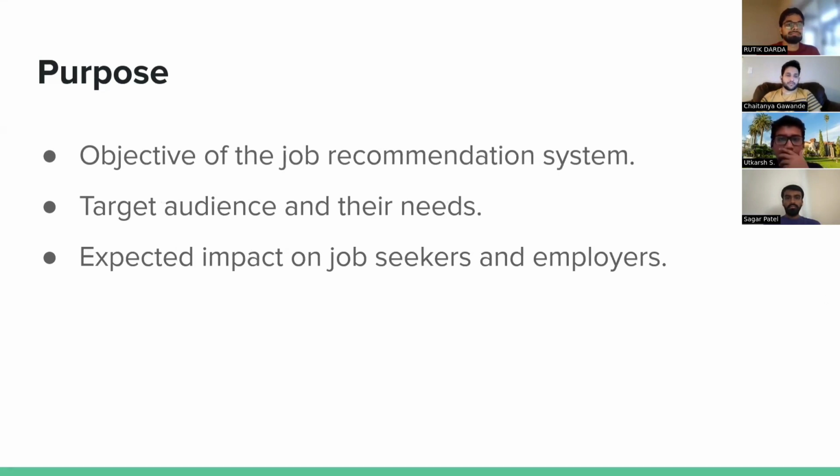To understand the purpose of the system, our primary objective for our job recommendation system is to streamline the job search process. We aim to alleviate the common challenges faced by job seekers, such as navigating through a vast amount of job listings and finding the roles that match their unique skill sets and career aspirations. Our system is designed keeping in mind the diverse needs of our target audience, which includes both job seekers and employers. For job seekers, the goal is to provide a user-friendly platform that delivers personalized job suggestions based on their profiles, preferences, and past interactions.